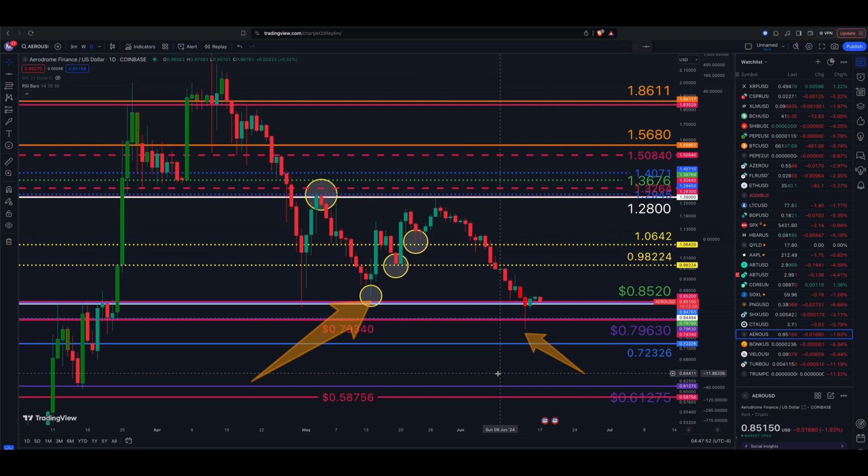We're taking a look at Aerodrome Finance this morning, the 17th of June. Ticker symbol AERO USD, the US dollar pair. Daily chart, Coinbase is where our price data is from here. We have a red morning here on this Monday, down 1.93% for Aerodrome.